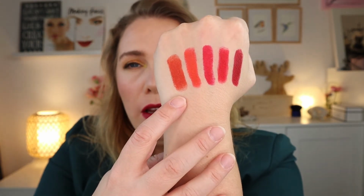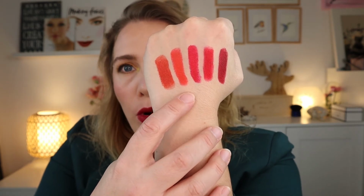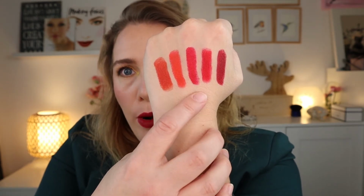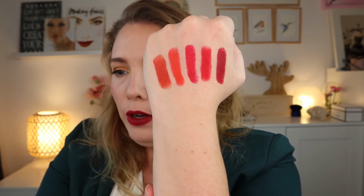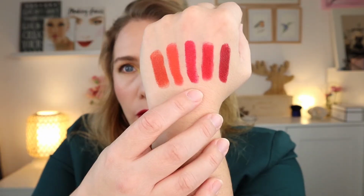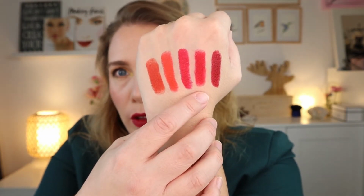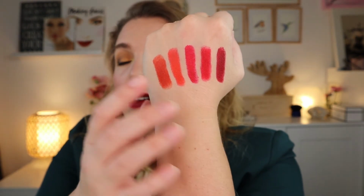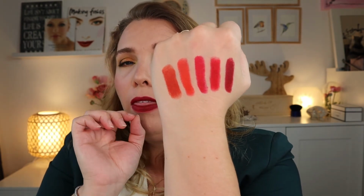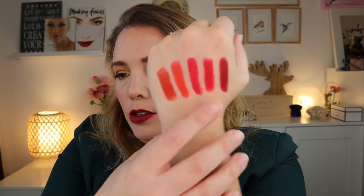Okay, and then for the reds, this is Velvet Dragon, and as you can see it's a lot more orange and a lot less bright than Velvet Morning. Then next to Velvet Morning I have Velvet Ribbon, and next to Velvet Ribbon I have swatched Ruby Woo, and as you can see it's practically the same color. I feel that Velvet Ribbon is a little bit more pink and more blue toned than Ruby Woo. Ruby Woo was way more tuggy and the formula is way drier. And the last one is Velvet Jazz, the one I am wearing on my face at the moment.